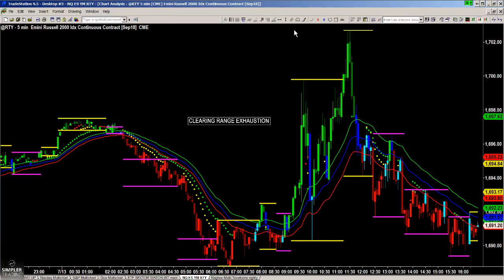So this morning, using the clearing range exhaustion projected lows, we had lows sitting down at 1693, we had lows at 1690, and a low at 1687. Now, all three of these are potential support levels or exhaustion lows that I'd be looking to buy. The deeper the correction, the more exhaustive it is, or the shallower the correction, the less exhaustive it is, but it's a range of support. In this case, you can see just under 5 points, which is not a lot for the Russell.